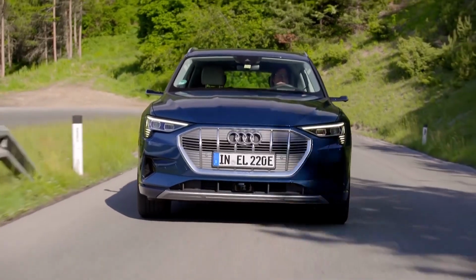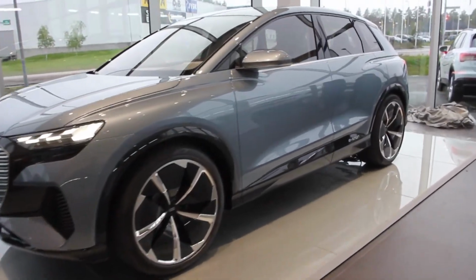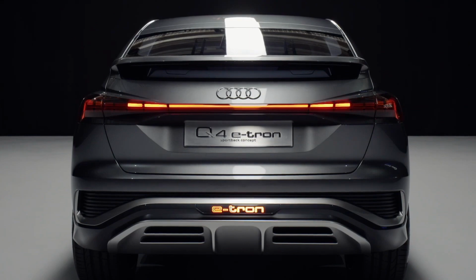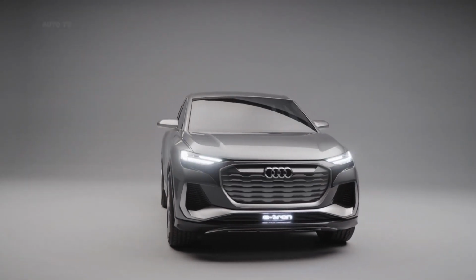And finally, we come to the concept car that stands out from the crowd because it's not just a concept. Toward the end of 2020, Audi showed the world its vision of the Q4 e-tron, which really allows us to imagine the future of cars. But first things first, let us get back to this concept.